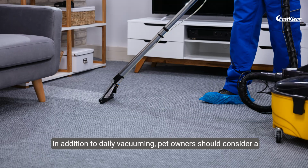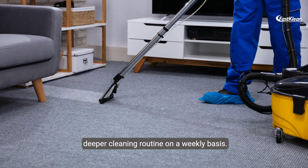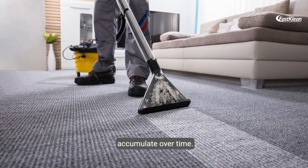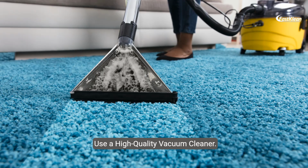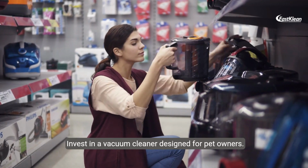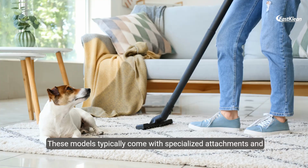Weekly deep cleaning. In addition to daily vacuuming, pet owners should consider a deeper cleaning routine on a weekly basis. This helps remove allergens, dirt, and pet dander that can accumulate over time. Use a high-quality vacuum cleaner. Invest in a vacuum cleaner designed for pet owners. These models typically come with specialized attachments and filters that are excellent at picking up pet hair and dander.